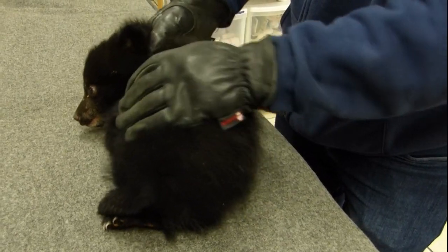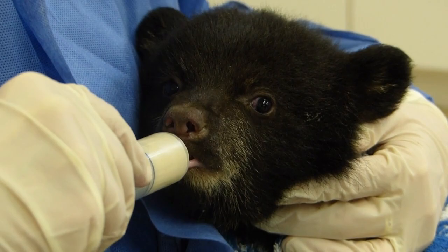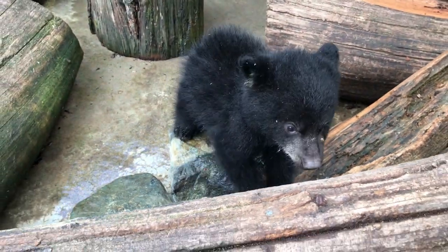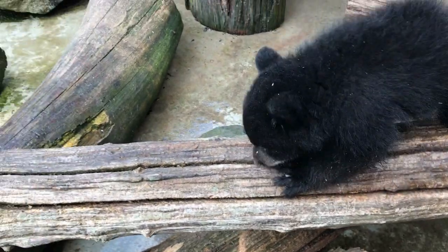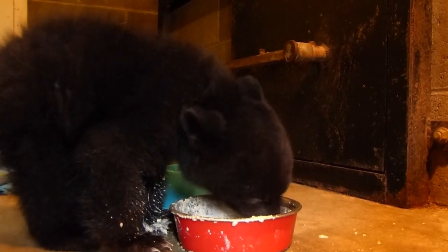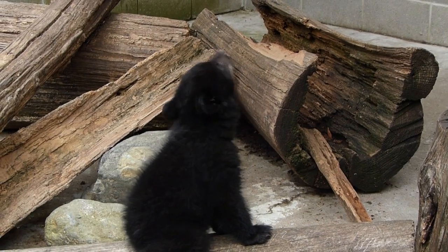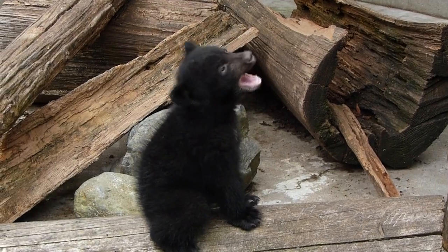When Crumpet arrived, she was only 2.8 pounds and had to be syringe fed. It was not long, however, before she was climbing and exploring the nursery on her own, even feeding on her own. And soon enough, it was time for her to join Goldie and Elkie in the Growout area.